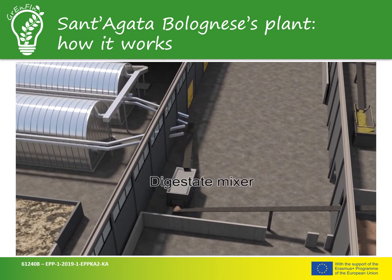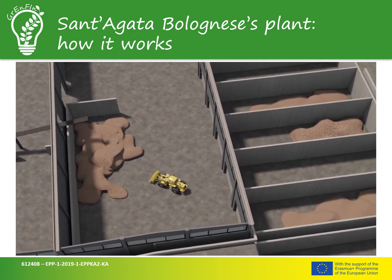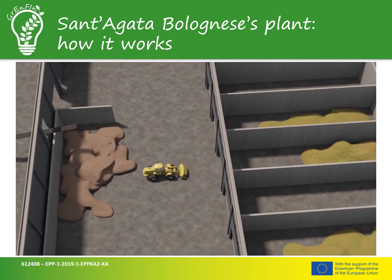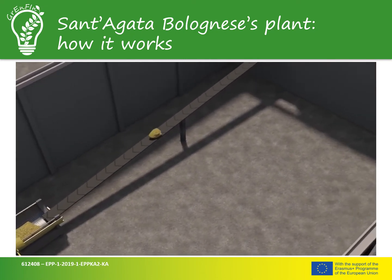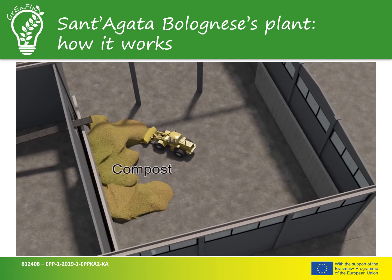The digested material is mixed with green waste in order to give it more structure, and the mixed material is finally sent by a wheeled machine into aerobic stabilization cells. After a period of about 25 days, the material is stabilized, so the wheeled machine can load the final mechanical treatment, where the material is sifted and the finest part is sent as compost to the market.